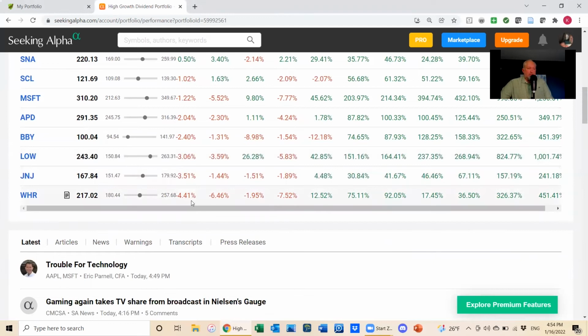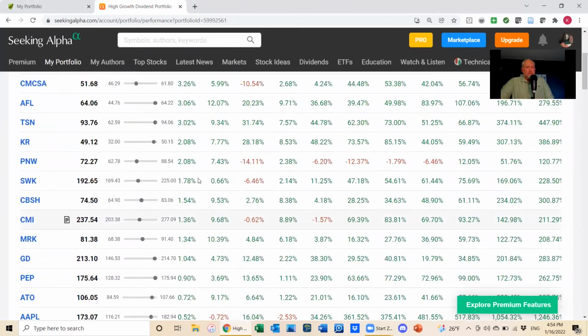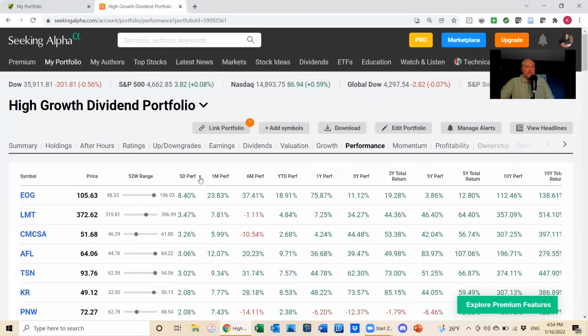However, there were some offsets. Whirlpool was down 4.4% this week. Johnson & Johnson was down 3.5%. Lowe's was down 3%. Best Buy was down 2.4%. So it was a little bit of a split week for this particular portfolio, which is why the overall percentage for the growth portfolio was lower than what was in the yield portfolio.